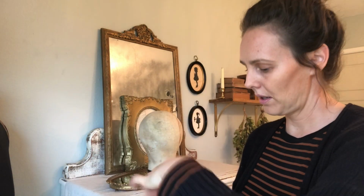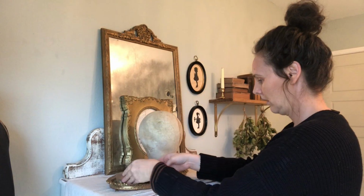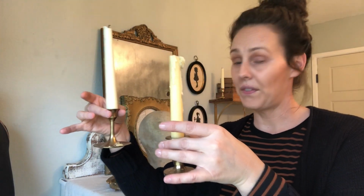And this is just another old book. I love the inside of it. It's so pretty. The back is falling apart. Look at the pages in it, you guys. It's so pretty. Set it right there. I got these old candlesticks for 50 cents each.